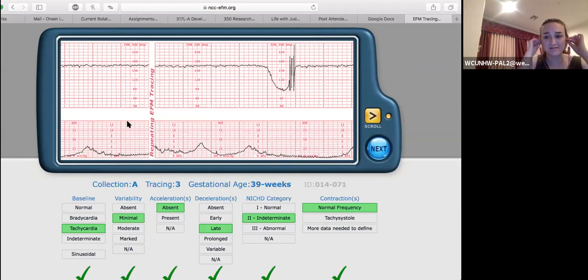Remember, what did we say late decels are caused by? What are late decels caused by? Placental insufficiency, right, good job. And when we see a tachycardic baby, if baby came in already tachycardic, okay, we have to check mom. The number one cause for a tachycardic baby is a mother with an infection.